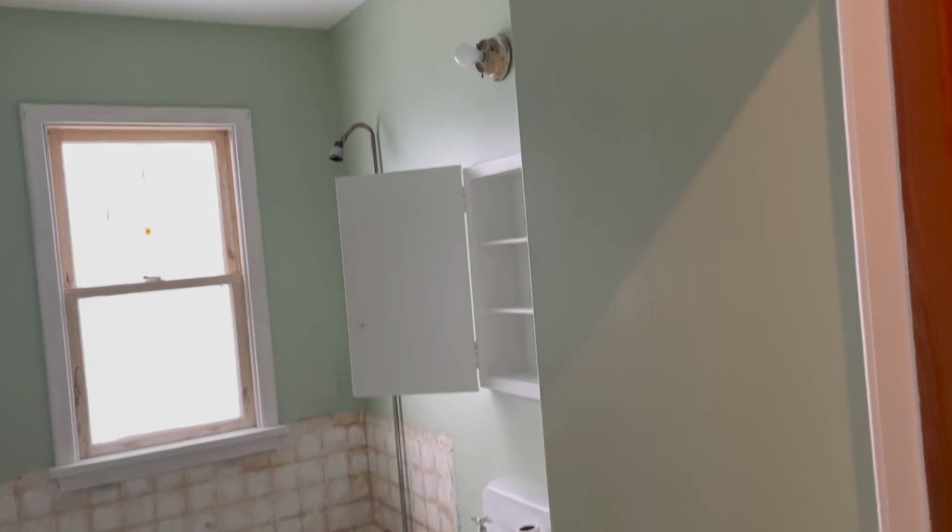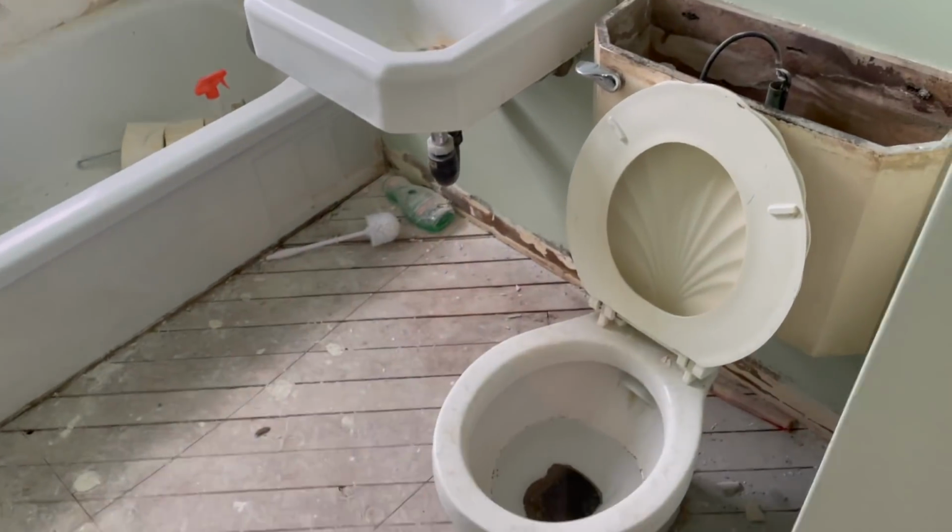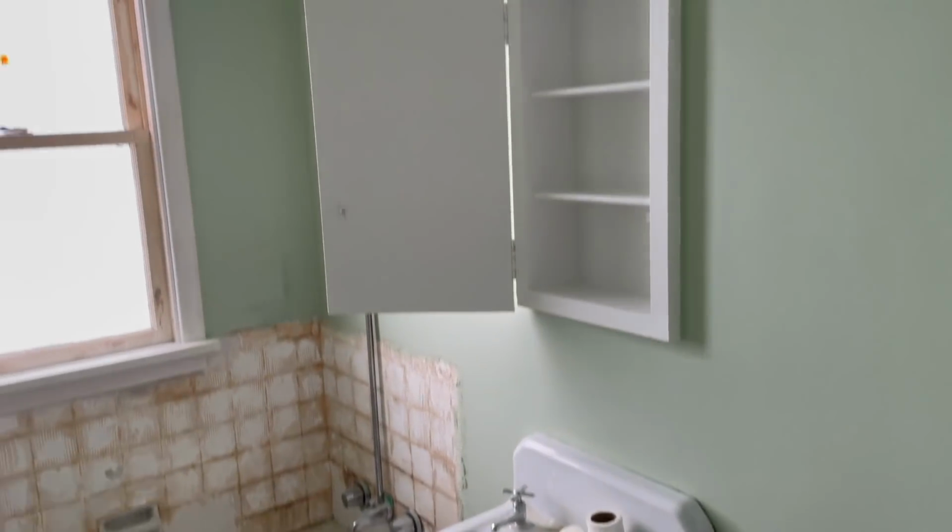And of course, down the hallway, there's the bathroom. It's getting prepped and cleaned out. The old tile taken off. It's the cleanest I've ever seen this bathroom. I imagine at some point that toilet's going to get swapped out. But everything is looking much cleaner and brighter.